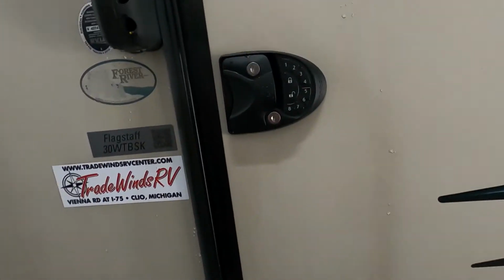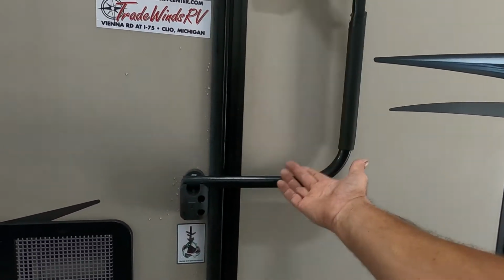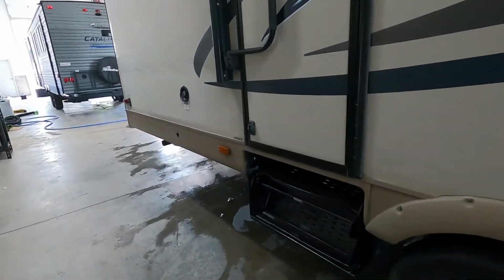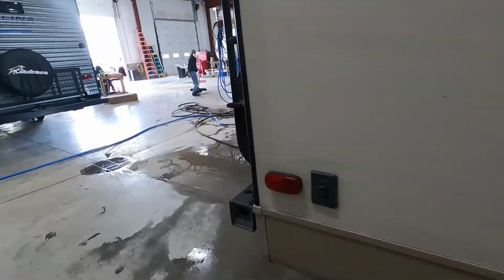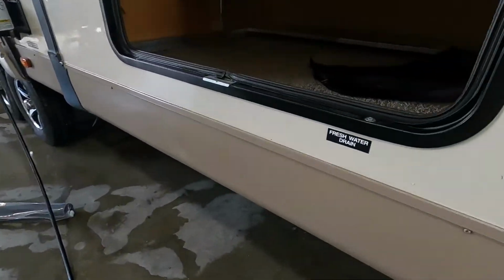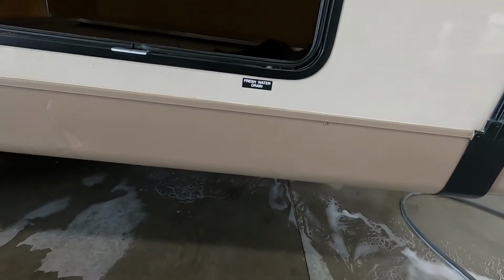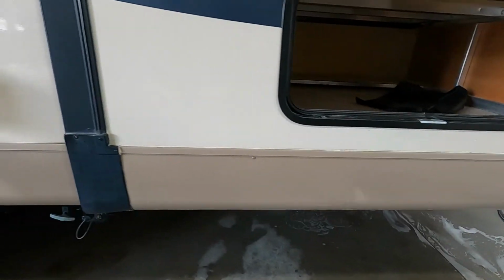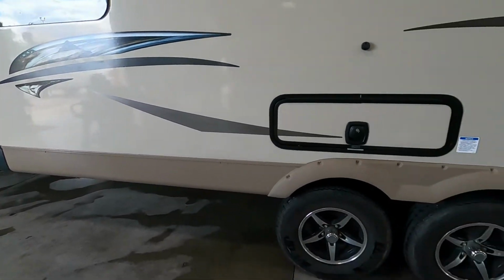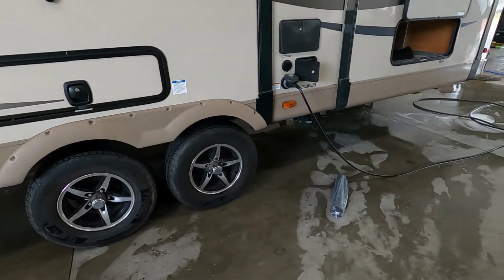Before you leave, lock and deadbolt your exterior door and lift and turn that handle. If we are out boondocking, we're going to come around and dump our freshwater tank. Our drain right there. Bring up our stabilizing jacks and head on up to the dump station. If we are anywhere else, we're going to unhook our power, our water, our cable, bring up our stabilizing jacks, hook up our hitch, and head on up to the dump station.